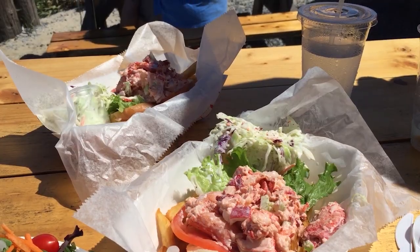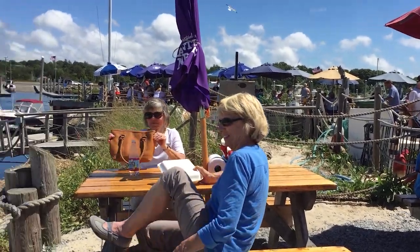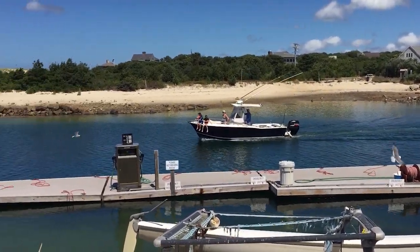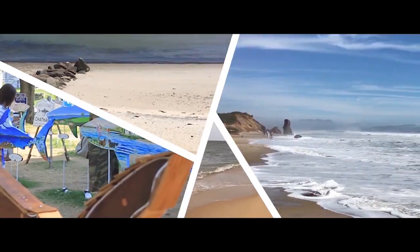Perhaps a picnic lunch comprised of a couple lobster rolls to take with you to the beach. That's certainly something I'd rather spend my money on. See, there's a reason why the beaches of Cape Cod have won so many awards. Now all you have to do is choose a beach, book a home, and come down and enjoy yourself. And now you know all about it.